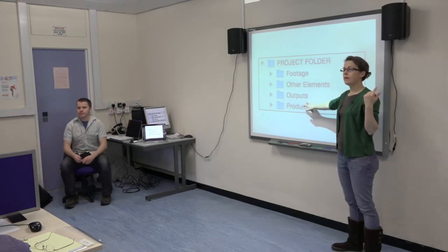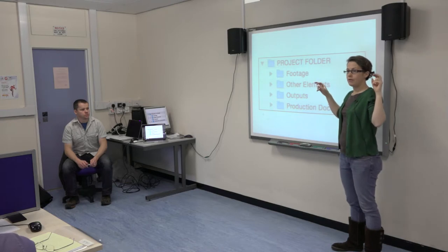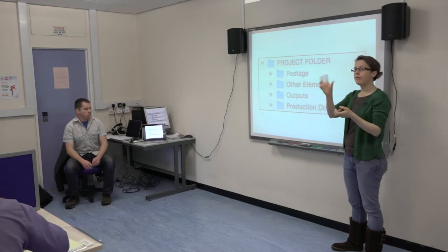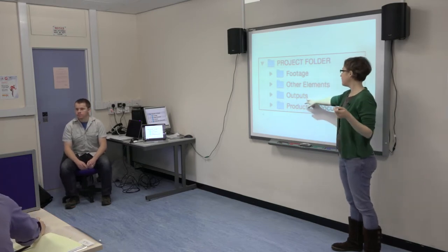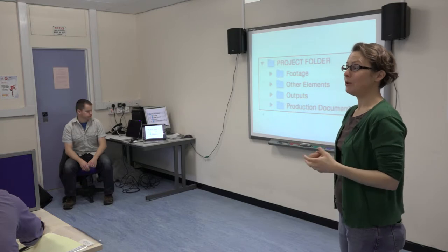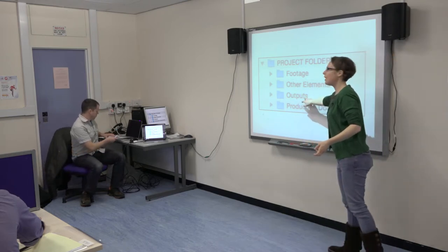Outputs. That's for your edits. So when you've finished editing, you're going to export a media file, a video file. All the cuts that you do in your editing software will be put together into one video file, and you put them in there. And actually, when you're editing, especially if you've got a bigger project, you should have several versions, because maybe you want to show a rough cut to someone. Maybe you've edited it and you share it and you go back and change it later. Or maybe you're doing several different languages, maybe just two, Welsh and English. Maybe Chinese. Sometimes you need several languages. So there'll be more than one output.